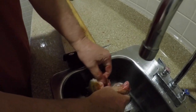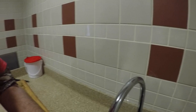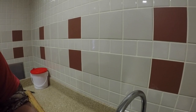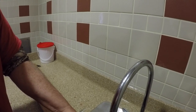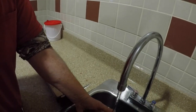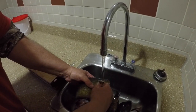You saw me making shavings out on the ice, and what we did is we filled that bucket in the corner there with the red lid with ice shavings, and we used that to pack the fish in, keeps them fresh so that they can withstand that car ride and stay fresh. So that's basically what we did, and we'll get back to it when we get back to our house.